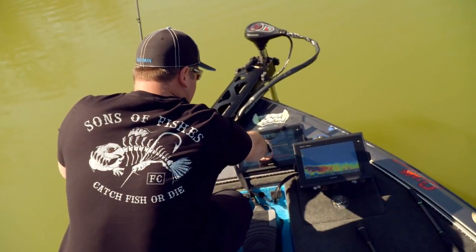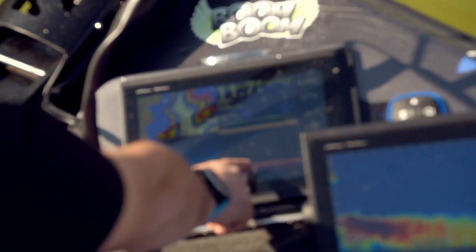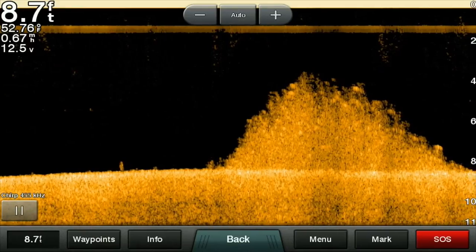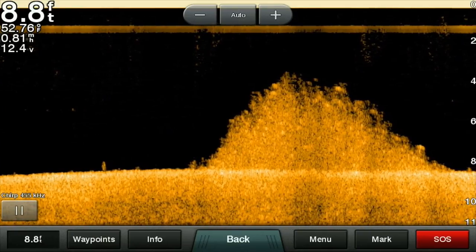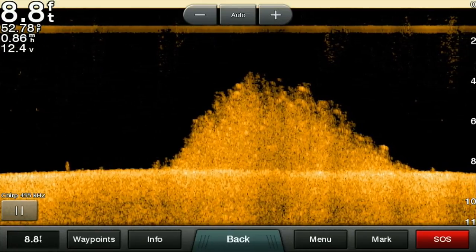And then we've got our regular 2D sonar, and then I've got my down view sonar. This one right here is gonna pick up your brush. It's gonna pick up the limbs of the branches of the brush piles, your trees. It's gonna show super clear images on the bottom, almost like an underwater video camera.